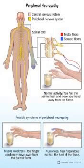Falls. Balance and coordination issues can lead to an increased risk of falls and fractures. Chronic pain. Neuropathic pain can become debilitating, impacting quality of life. Reduced mobility. Weakness or pain may limit the ability to perform everyday tasks. Prevention. Although not all cases are preventable, some measures can reduce the risk of developing peripheral neuropathy. Manage chronic conditions. Proper management of diabetes, kidney disease, and other chronic illnesses is crucial to prevent neuropathy.